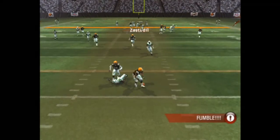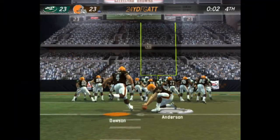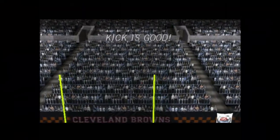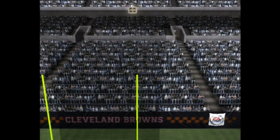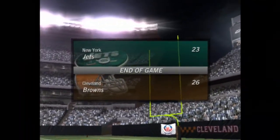Loose ball. The Browns scoop up the fumble. That gives them the lead here in the final period. That'll wrap this one up, and the final score is Cleveland 26, New York 23.